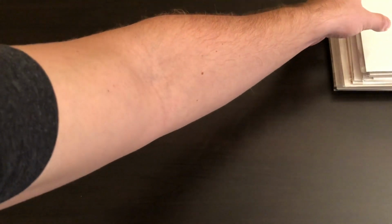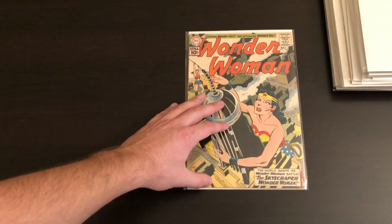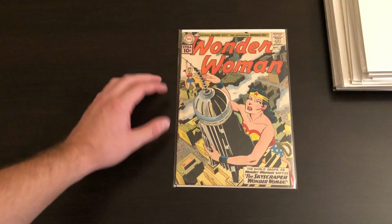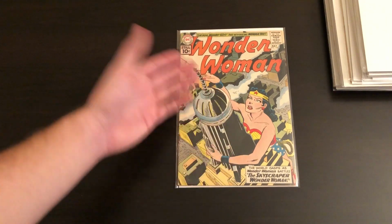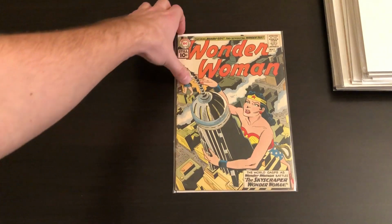After that, we move back to Wonder Woman. It's the main, or grown up now. Well, there is a Wonder Girl story. But anyways, cool little double Wonder Woman skyscraper cover here. Just a few more.